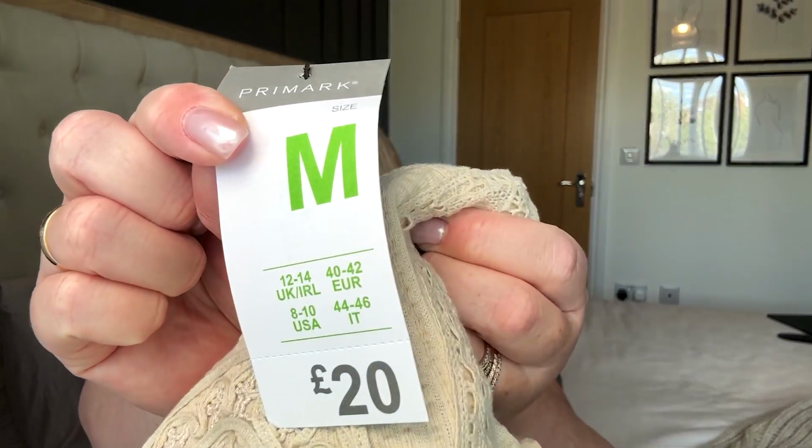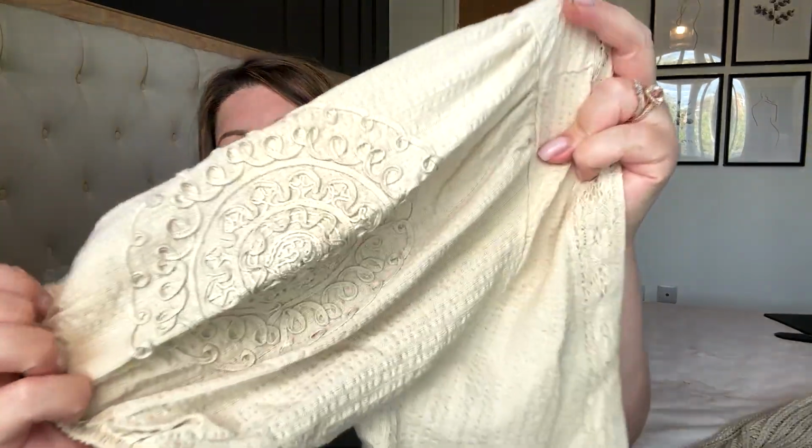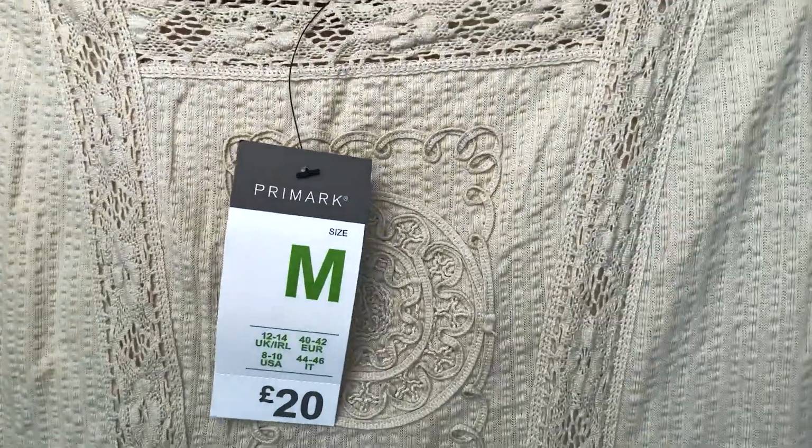So I got this in a medium, and it's a dark beigey colour. This is a beautiful smock dress, which is going to come right underneath my bust. It's got these gorgeous sleeves. Now I've got to show you the detailing on this dress. It's just stunning. And then this is the front. This is a really good heavyweight fabric.